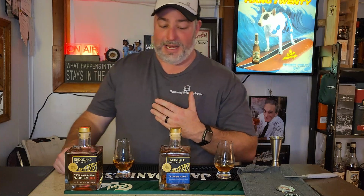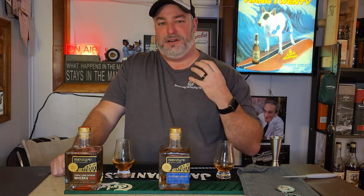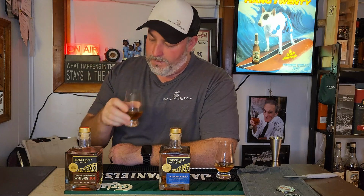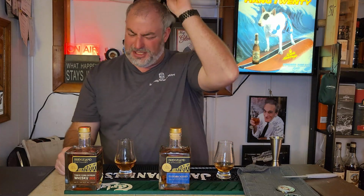Even at that 50.5% ABV, or 101 proof, that they've got here, it's a very mellow, very soft, very gentle, but very vibrant and very flavorful dram. Very nice indeed. Going to go for one more sip. Just such a nice dram. Yeah. Wow.